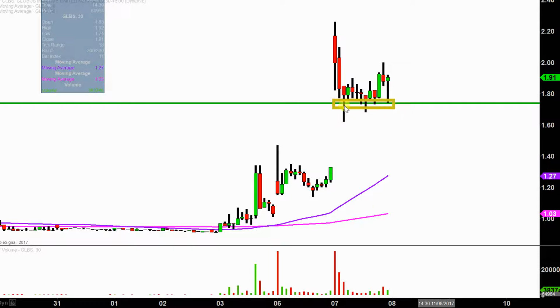A couple times, yeah, the price got below it, but it didn't last very long, and the price quickly snapped back above it. But the point here being, I think we can all agree, the main point of price congestion is definitely right around that $1.75 area, and if the price can stay above there, that's going to make the chart look the most powerful going forward.